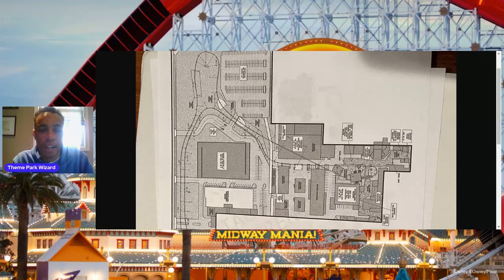Again, just a 45-acre park, but they have not just great coasters and great family rides and great dark rides, but tons of great entertainment for fantastic value. Knott's Berry Farm still has one of the cheapest ticket prices, if not the cheapest ticket price, of all Southern California major theme parks.